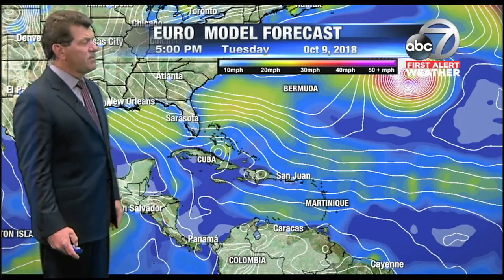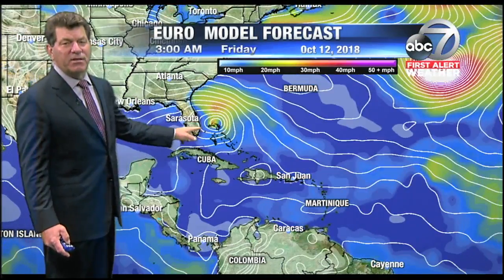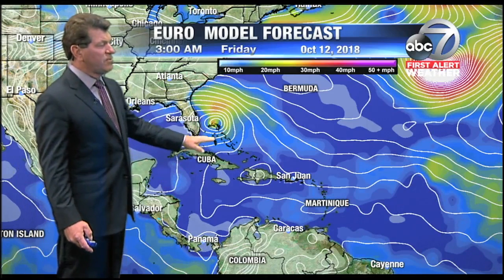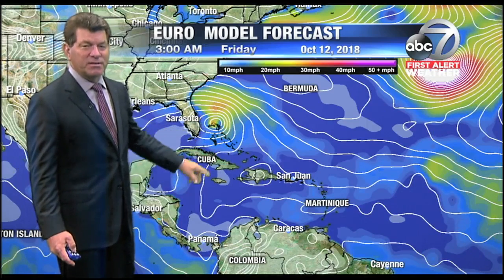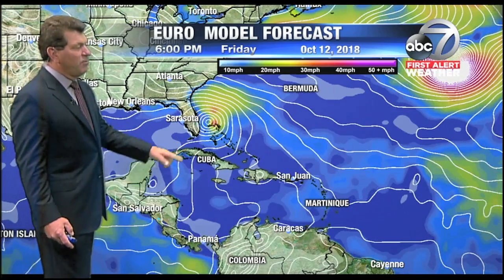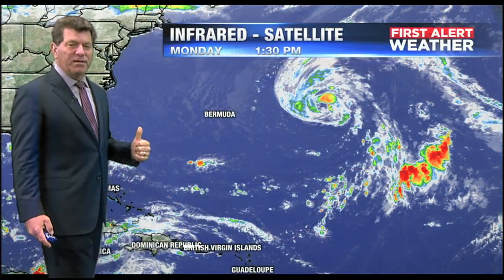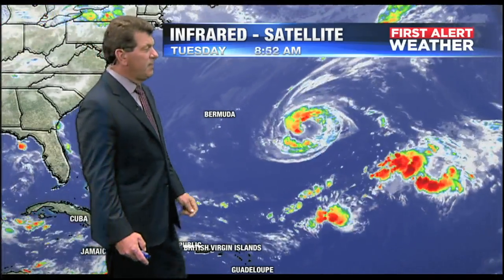If you look at the time frame, that's Tuesday, October 9th, a closed low moving through the central Bahamas and then getting close to Florida on Friday, October 12th. If this were the case, and it's a long way off, we can't say this is going to be a storm right here. We saw over the past couple of years that these move around and change directions. The GFS has it going off toward the Gulf of Mexico, but I do think something will pop up out of there. Exactly where it's going to be still remains to be seen.